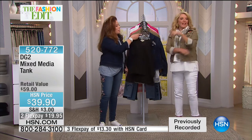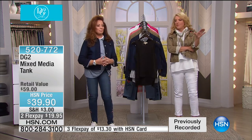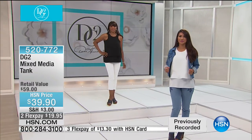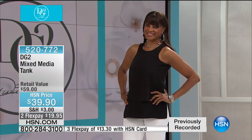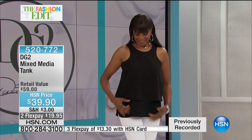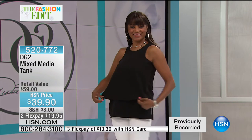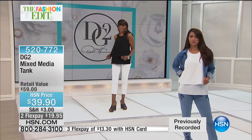Can I do something really quick? I just want to show it without the jacket on. You have to see the cut of the top. I think the cut of the top is so fantastic. It's as cute as can be. It hides your belly area, and yet it's not big and baggy. Okay, can you take your hands away from that and just point to where the layering is? Isn't that cute? All right. That's so fabulous. We have two colors now remaining in it. It is also brand new.